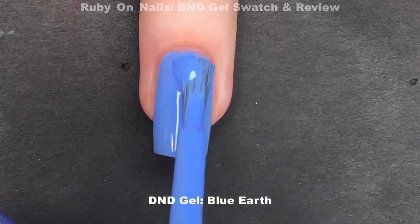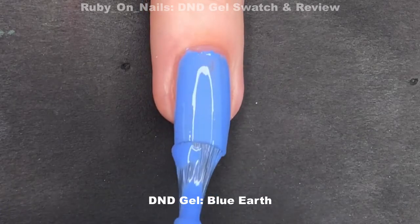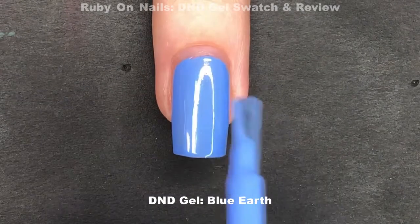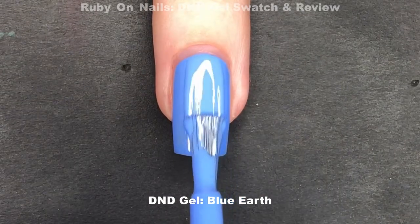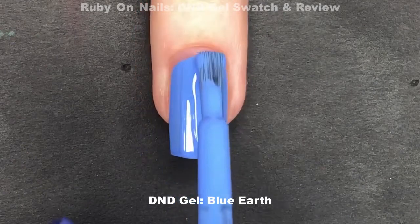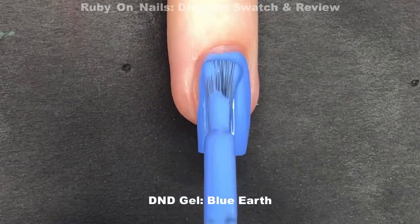It was very opaque, and as you can see here, it was almost opaque on my length of nail in just one coat. There's a few places where it's a bit patchy. However, a second coat made it very opaque. I can definitely see myself using this color once spring rolls around.